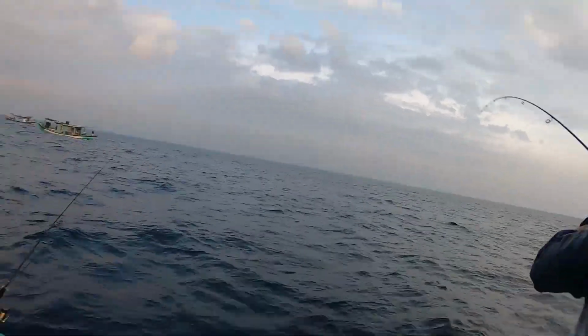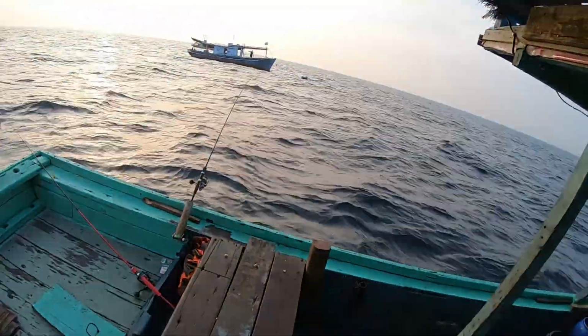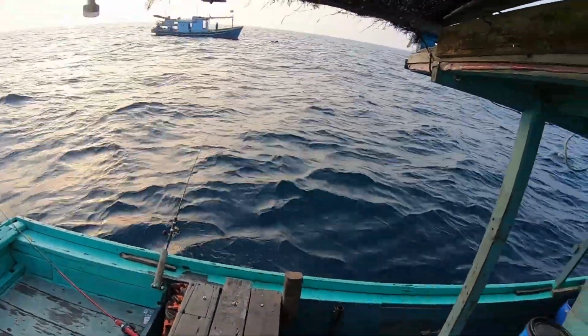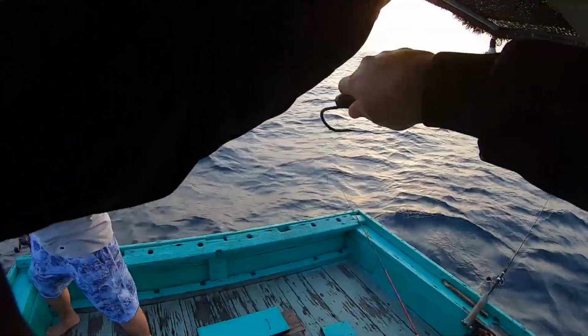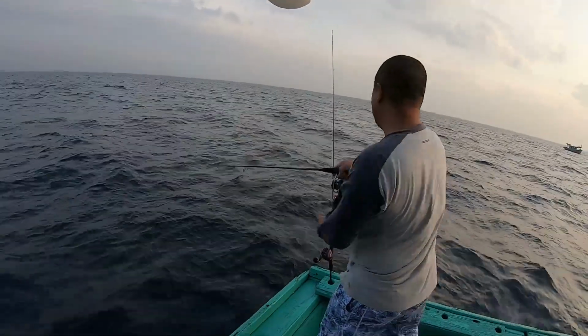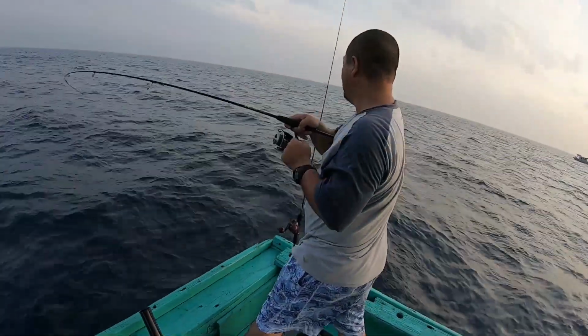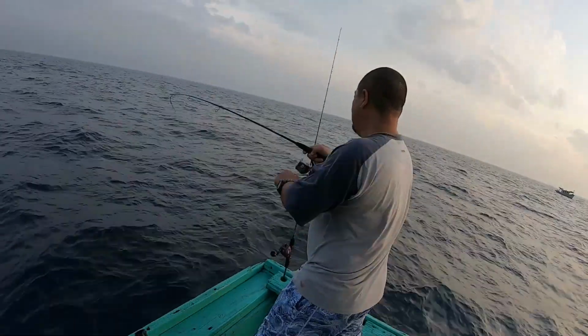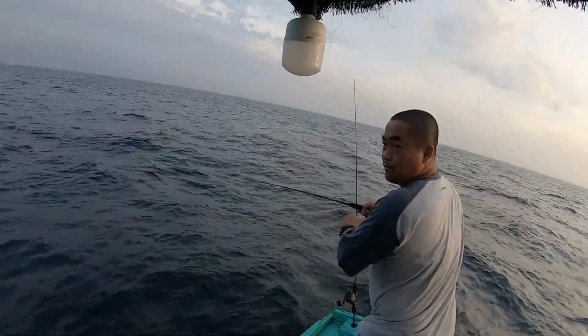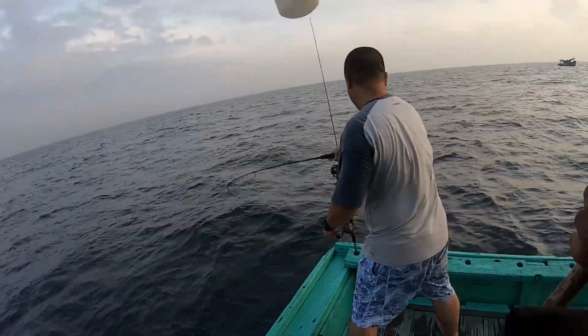While he was talking, the fish is biting. So it's good to prepare what they call a gaff. Okay. In the morning, just getting it done slowly with a good pace.